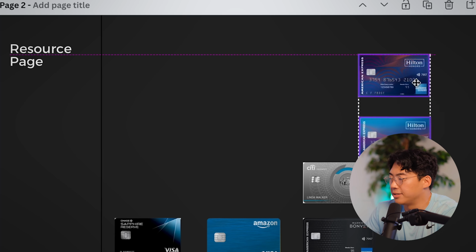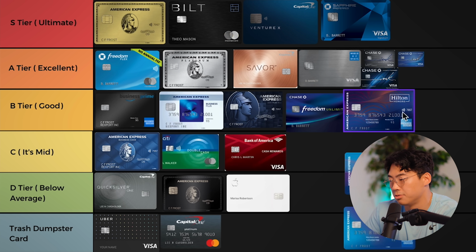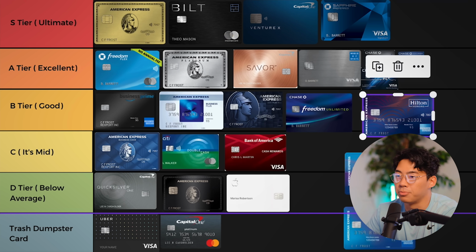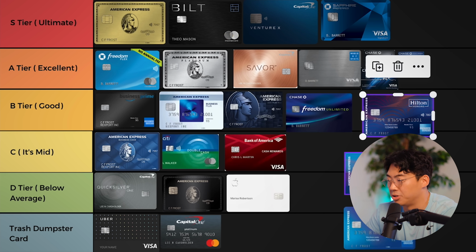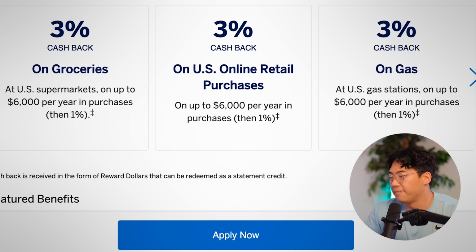Okay, here we have 3 different Hilton cards. Hilton cards are actually pretty OP in my opinion because you can do something, what I call the Hilton triple sixer dipper upgrader. I'm just making that up. But basically with the Hilton cards, you can apply for all 3. There's no limit on how many you can get, but you can apply for all 3 versions. So one of them has no annual fee. The other one has a $95 annual fee. The other one has a $450 annual fee.